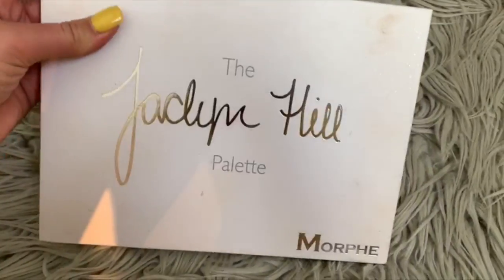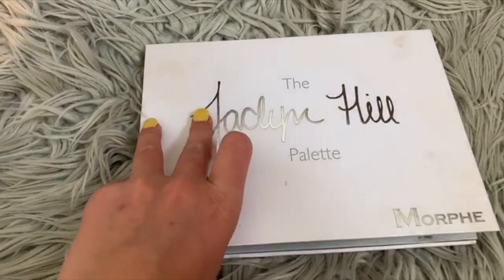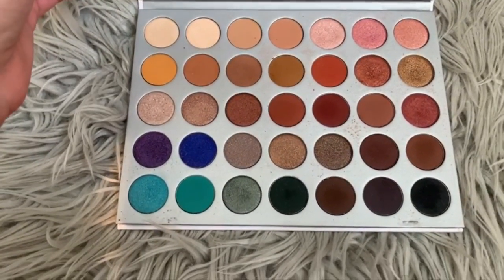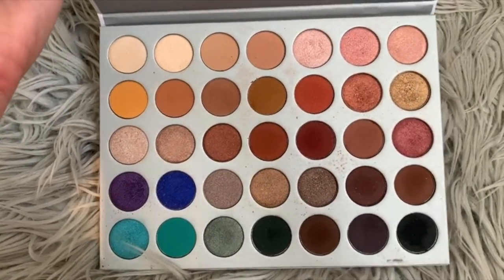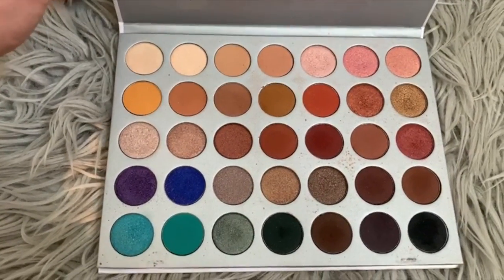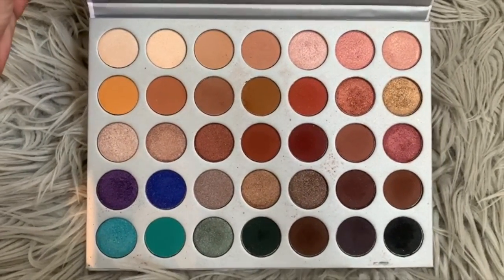Okay, and of course I have my Jaclyn Hill palette, and this is in the bottom, not because I don't use it as often like the other palettes, but it is just so big it doesn't fit in the top with the rest of those palettes. So this one I literally just set on top of that drawer, but this is 100% a go-to palette for sure.